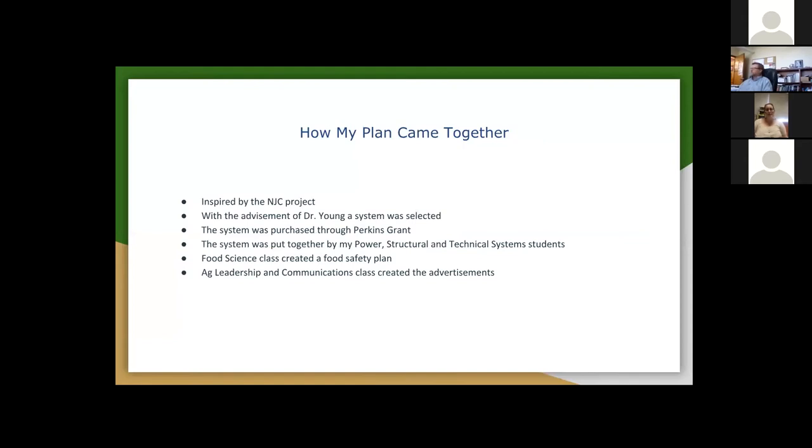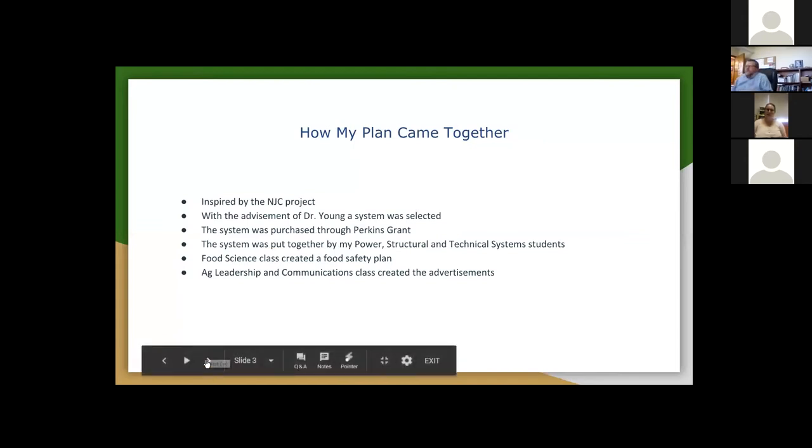And then finally, I didn't put this on this slide, but my ag science class, they are the ones that have been harvesting and planting and keeping track of what's been harvested and how much and all that good stuff. So it's been a community project within our program. It wasn't just one class that's been working on this. All right, let's go on ahead and move to the next slide.